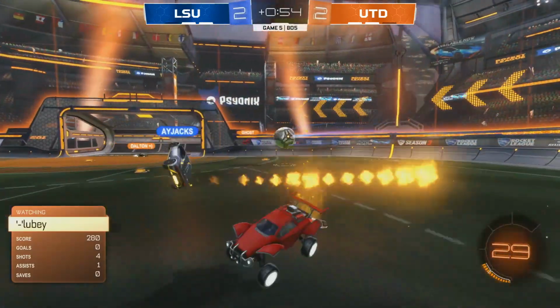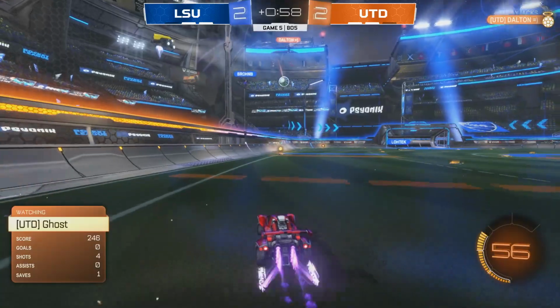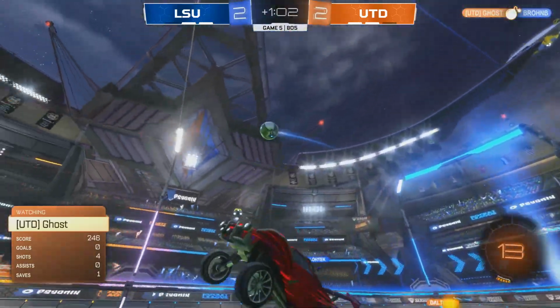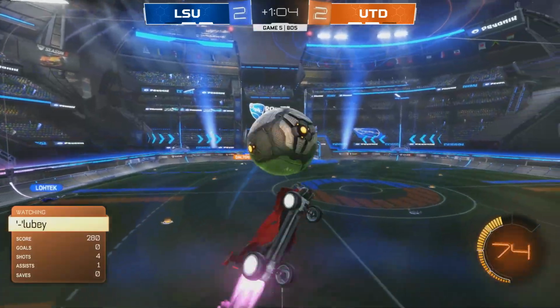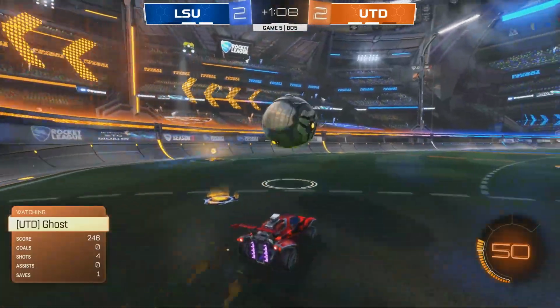UT Dallas having to play from their own side now. LSU could very easily take away what UT Dallas have worked so hard for. Low Tech, big clear from him as the Tigers try to close out this series. Oh, good challenge from Ajax. Is going to go wide.